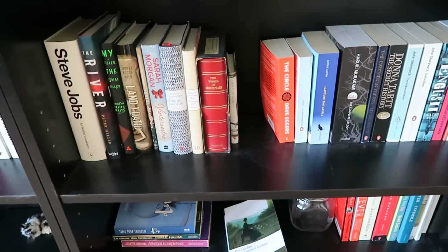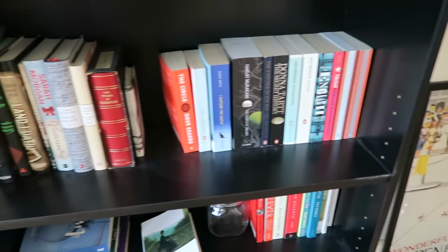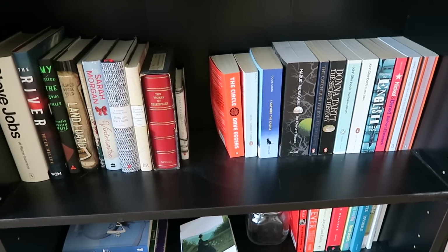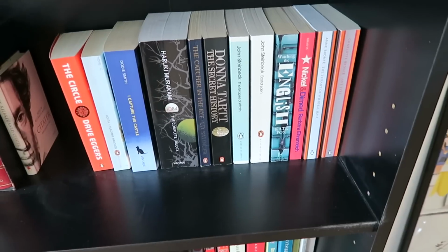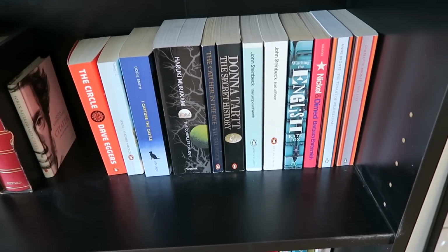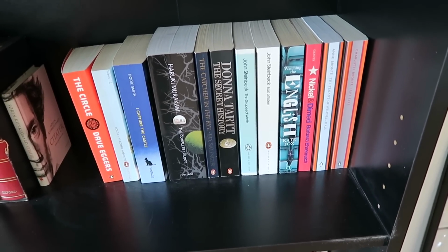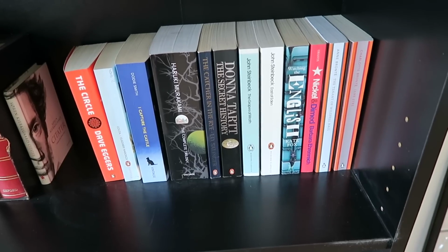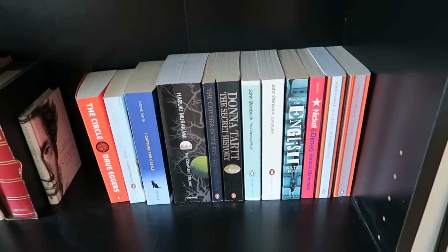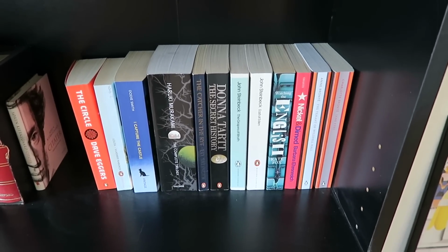Down here we have some more books. Surprise, surprise. This is just a random collection of books I've read and books I haven't. I will say the books over here I have read, and I've loved all of them. These are examples of books that I know I'm going to want to keep for a few years at least yet. And also I definitely want to reread them at some point.